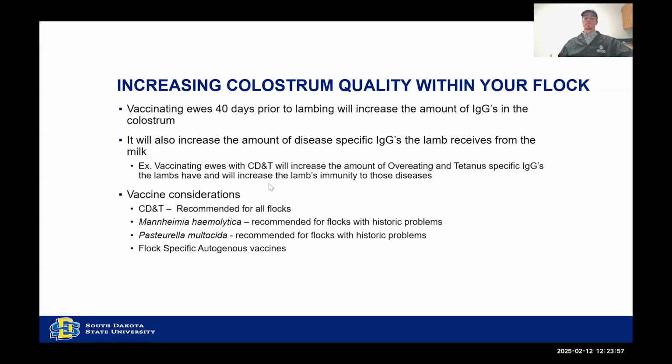Example, CD&T, really important, right? I talked about it on that last slide, where the lambs that received the dairy cattle colostrum were dying of tetanus. We didn't see any of that in the lambs that received colostrum from our flock, where we know those ewes were getting vaccinated with CD&T, not only early on in their life, but also later on. So then it becomes up to your own discretion. I would encourage you to talk with your veterinarian or your extension specialist about what diseases you have going on at your farm and what vaccines you should be using. I would say CD&T is one that everybody should be using.